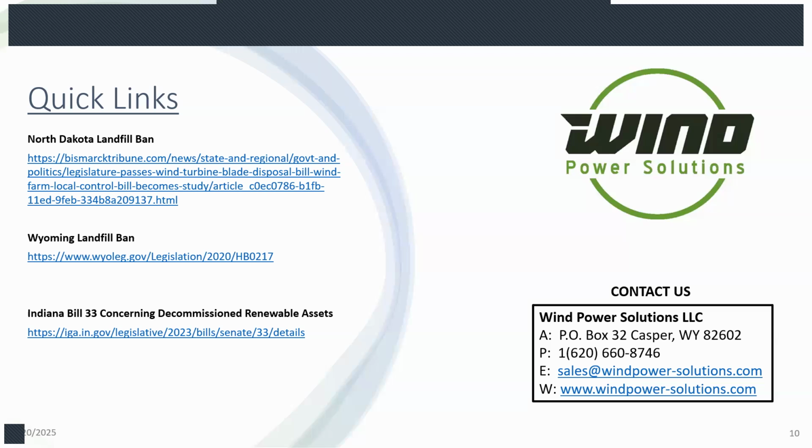Jeremy, does the legislation ban the fiberglass or does it ban the wind turbine? What exactly is the legislation banning, and how is it funded? What is attached to that requirement that the material cannot be landfilled? Is there a funding mechanism to subsidize getting that material recycled or reclaimed?